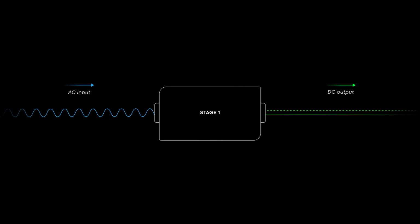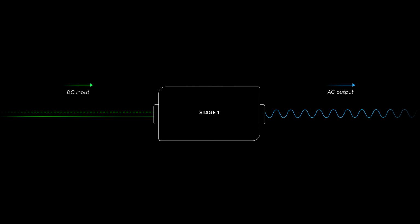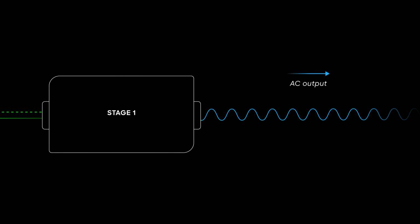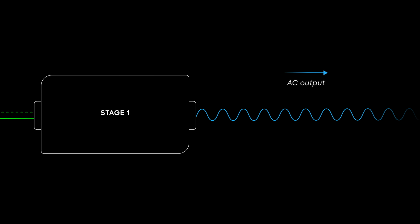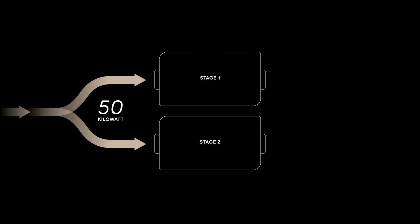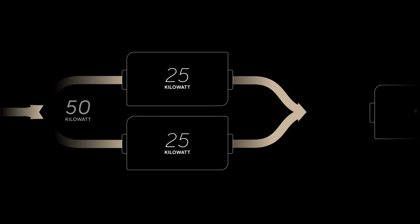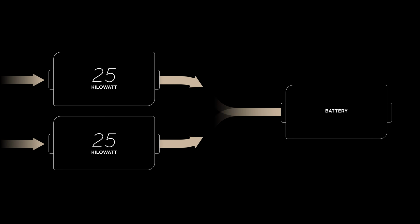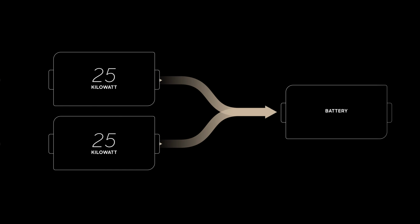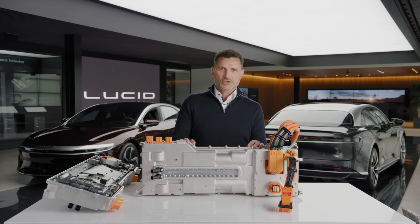Secondly, we are able to operate in reverse, and this now turns the charger into an inverter to convert the battery DC into AC power. And that's exporting AC power that makes our charger bi-directional. And thirdly, by splitting into two stages, we can now reconfigure them into two parallel 25 kilowatt each DC boost chargers with a combined capacity of 50 kilowatt. This smart arrangement eliminates the need for a dedicated DC boost charger.